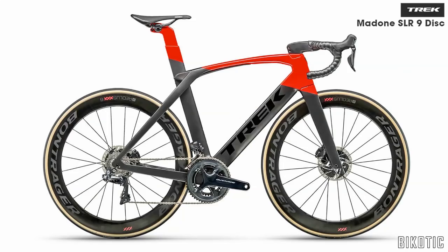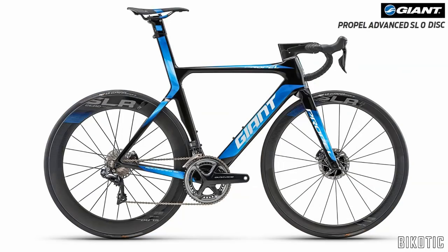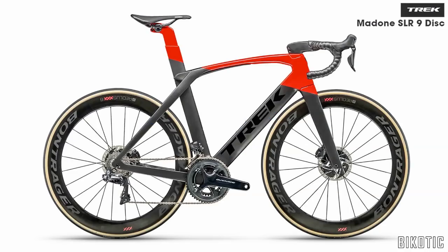So I just wanted to have a quick look at the competition, just so we know what's out there. Obviously we've got the Propel from Giant. I've done lots of videos on the Propel, and I'm a big fan of the Propel, but this one, I really don't like the colour scheme, and actually styling wise, now these new bikes are out, I'm going to look forward to what Giant do with the Propel.